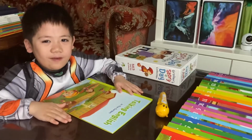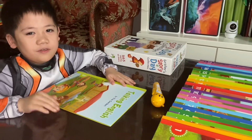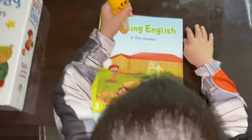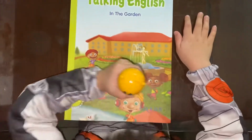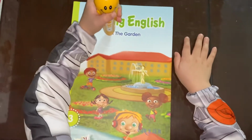Grolier. I will read my book. Book 3. Touch in English. In the garden.